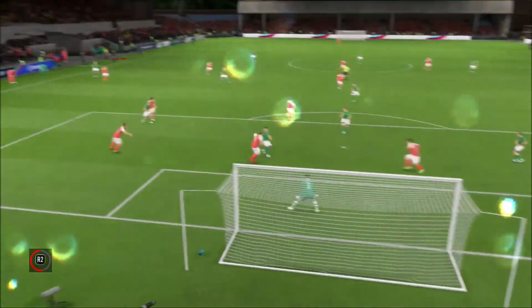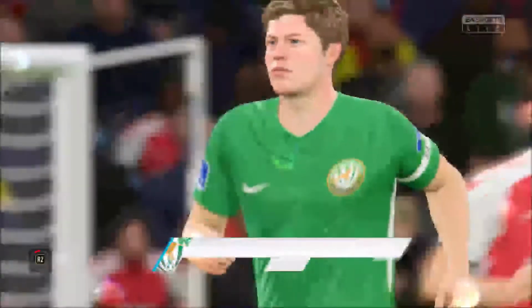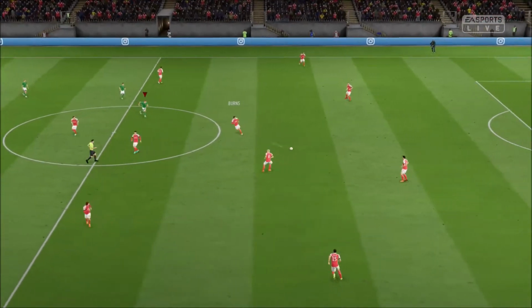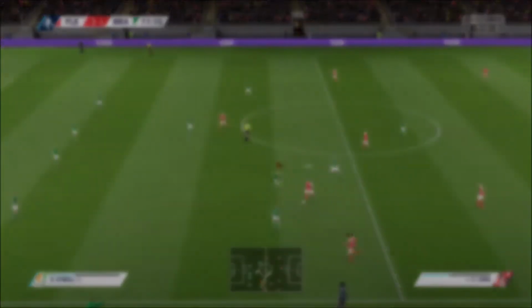There's been more goals in this game than there has in the last 2 episodes put together. Boom. It's not a bad goal, actually, at all. Brendan Gillespie's first goal in the FA Cup. Do we have any chance to come back and get a 3-3? I severely doubt it, but they have slowed down. We've got to be much more in this the second half.